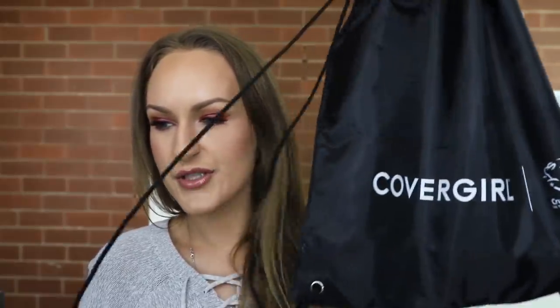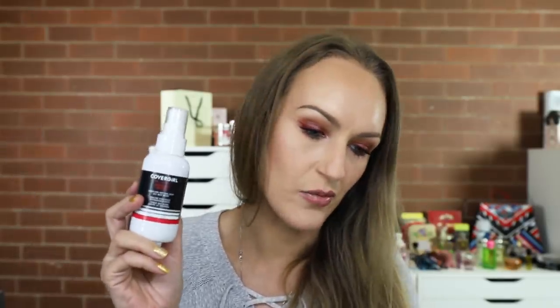Covergirl, they also have their workout range. So it's the Outlast Active Collection. This is available from April 2019, so you should be able to find it very soon, if not now. They've got the Outlast Active Setting Mist. So this is a cooling setting mist with all day wear. Locks makeup in place all day. Retails for $15.95. Oh, it smells like cucumber.